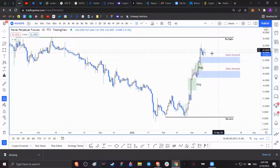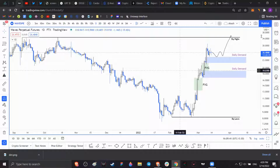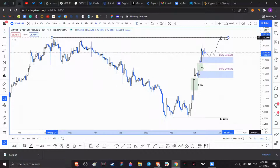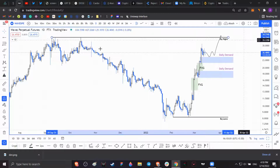assuming we get something like this, then the upside target or the upside potential for Waves is roughly around $35, mainly because of the equal highs that were formed here at roughly 34.77. As you can see here, the first wick, second wick, and the third wick. So there was literally a triple tap setup, a triple retest of this 34.77 resistance level.